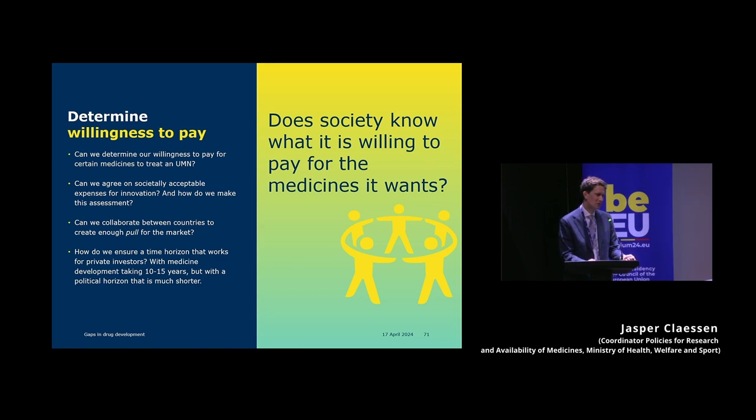And here, I think it's important to also collaborate, because if in the Netherlands we put a signal into the market that we have a certain type of financial value for a product, we need to do this together because the Dutch market in itself is too small to drive pharmaceutical development. And an important thing to consider here is that the political horizon to make such a commitment is typically much shorter than that of drug development. So we need to have a balance between these two.